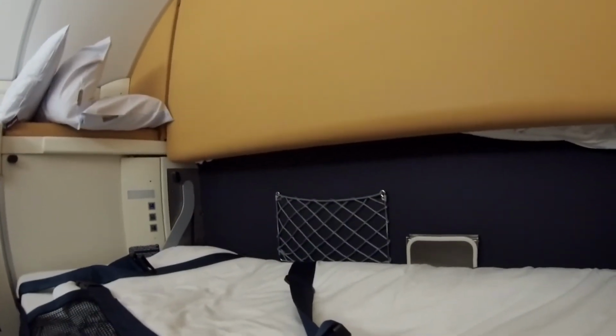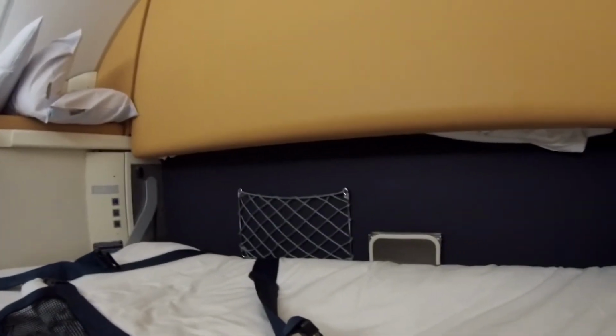I will use the upper bed while Norbert sleeps in the lower one. We hope that we will sleep well, and then arrive in Vienna on time and rested in the morning.